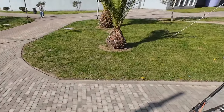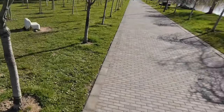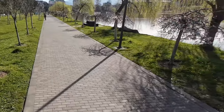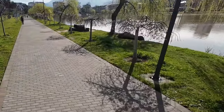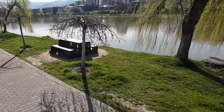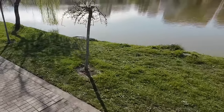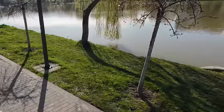So this is where everyone comes to hang for the day. Whether you've got a job or not, you'll just come and hang here. Yeah. Yeah, well, it is effectively the most beautiful day since we've been here. Yes. It's warm. It's the warmest day. Yeah.